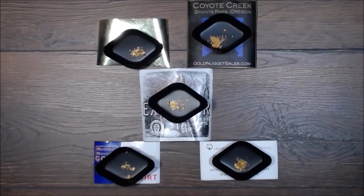For quantity and packaging, GoldBay, Gold Nugget Sales, Irwin's Paydirt, and Vendetta Prospecting are all getting a 9. A 10 for quantity because they were the amount stated, and an 8 for using a coffee bag. The only one that's not getting a 9 is Northern Nevada Gold. They're getting an 8: an 8 for quantity because it was shy of the stated amount, and an 8 for packaging. So 8 total for Northern Nevada Gold.